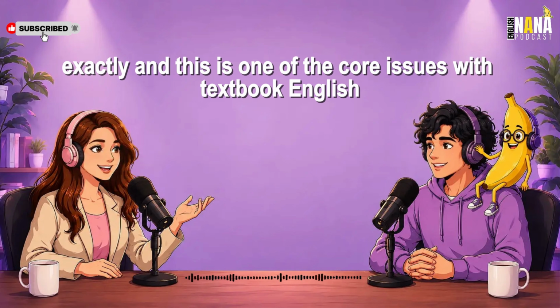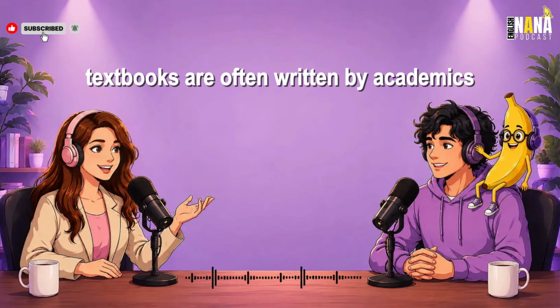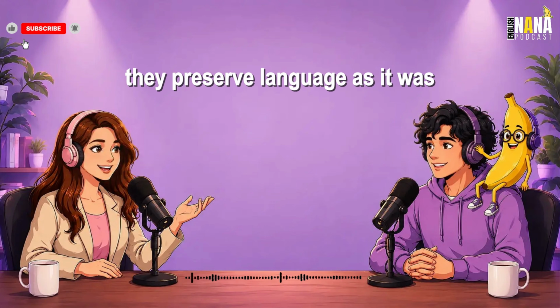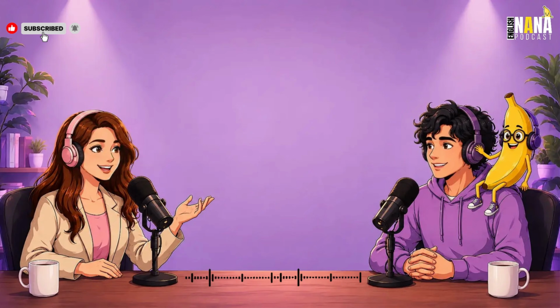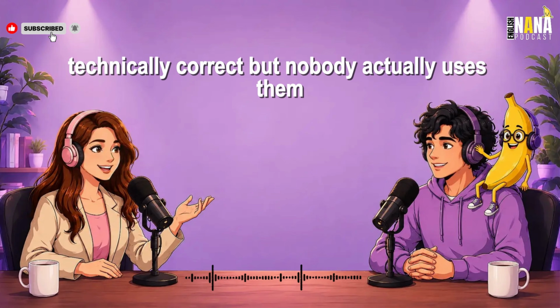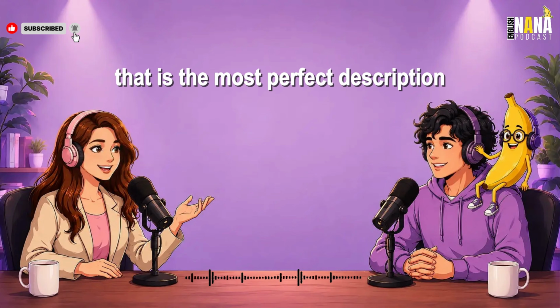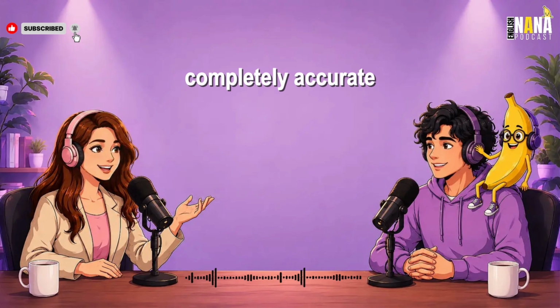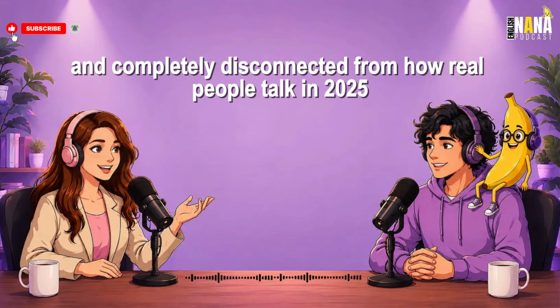Exactly. And this is one of the core issues with textbook English. Textbooks are often written by academics who prioritize grammatical correctness over conversational currency. They preserve language as it was, not as it is. So some of the phrases we learned are like English from a museum, technically correct, but nobody actually uses them? That is the most perfect description. Museum English. Completely preserved, completely accurate, and completely disconnected from how real people talk in 2025.